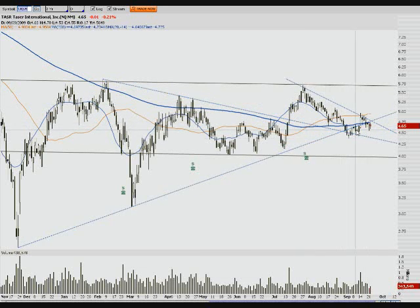Now we're running into the 200 moving average as resistance. We're running into this line as resistance. And we're running into this line as resistance. You've got three sets of resistance. You've got a crux right here, all right?